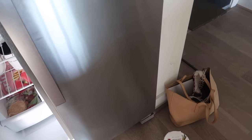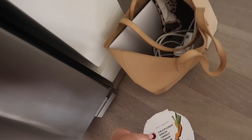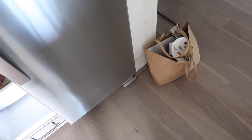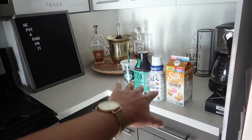I have a fork. I also have some protein bars in there. What am I bringing? Protein bar. Oh, protein bar and that trail mix that I made the other day. So pack this up. Super simple, just some snacks. Have my water bottle, gonna have my iced coffee.